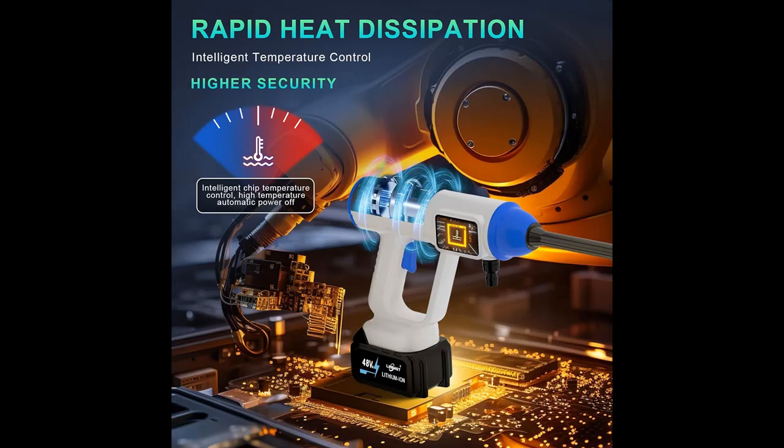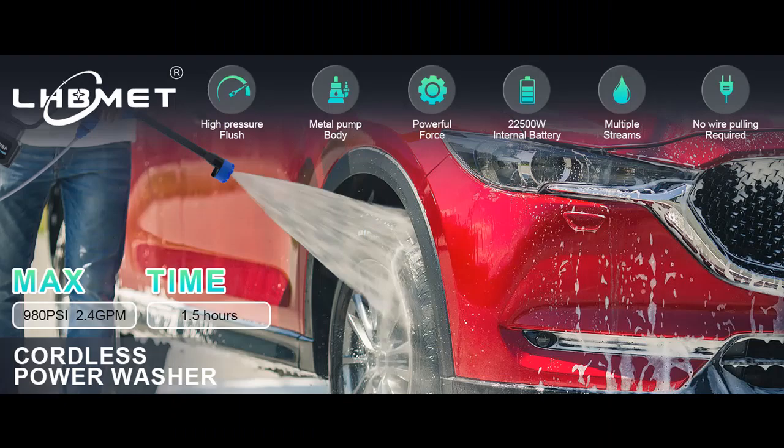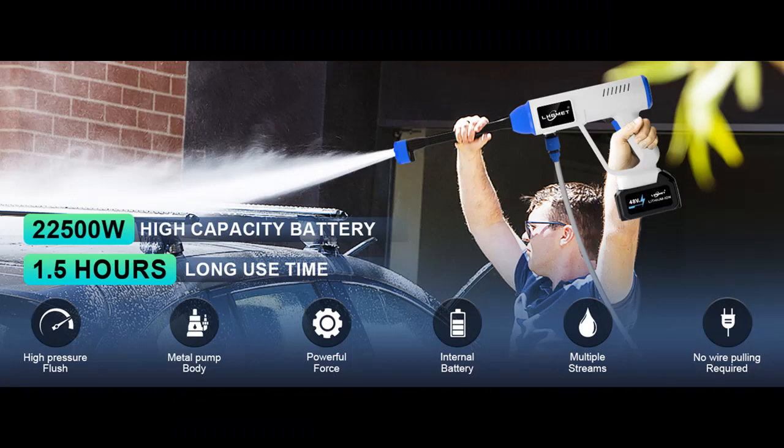Cordless convenience. Cordless pressure washers, powered by batteries, offer the advantage of being portable and easy to use without the need for an external power source or tangled cords. Water pressure adjustable in 30 gears, with a water pressure range of 33 to 49 feet. Power washers electric powered can significantly reduce the time and effort required for cleaning tasks.